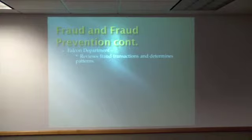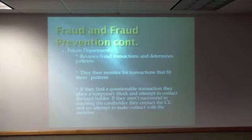Then they look for patterns of our members to try to find a transaction that fits those patterns. If they find one that fits, they try to contact the card holder directly. They put a warm block on the card and try to reach them just to see if that was in fact that person doing the transaction. If they can't reach them, they contact the credit union, and we make that attempt to get a hold of the card holder.